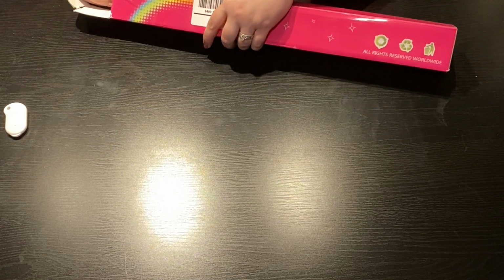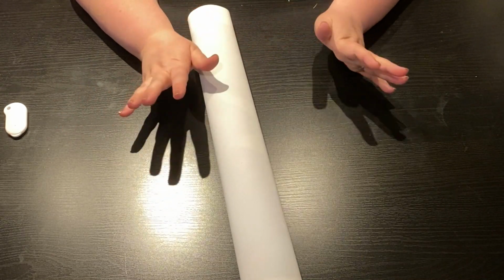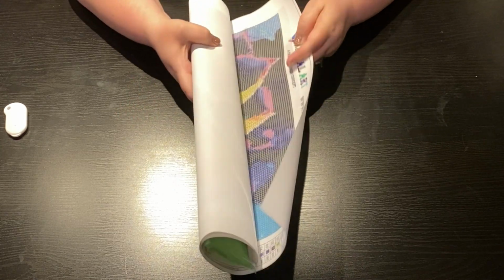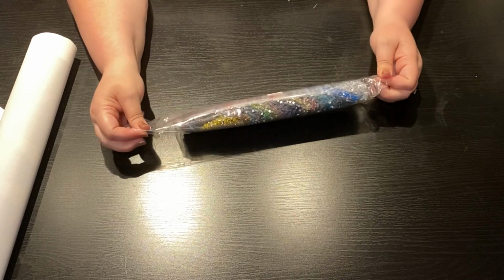And I purchased this same piece from AliExpress in a non-crystal. And when she showed this in crystal form, I'm like, I've got to have it so I can do a comparison. And I absolutely love the picture as well. I'm going to show you a little bit of the drills.